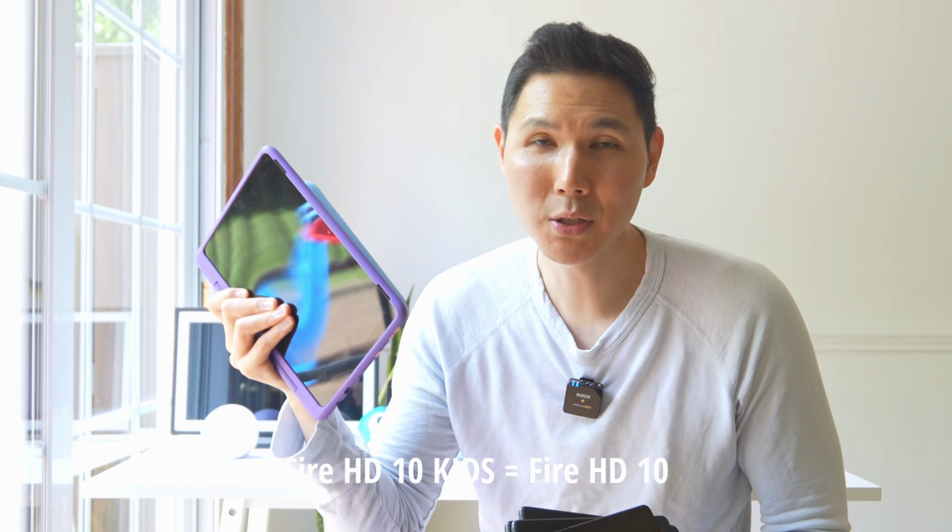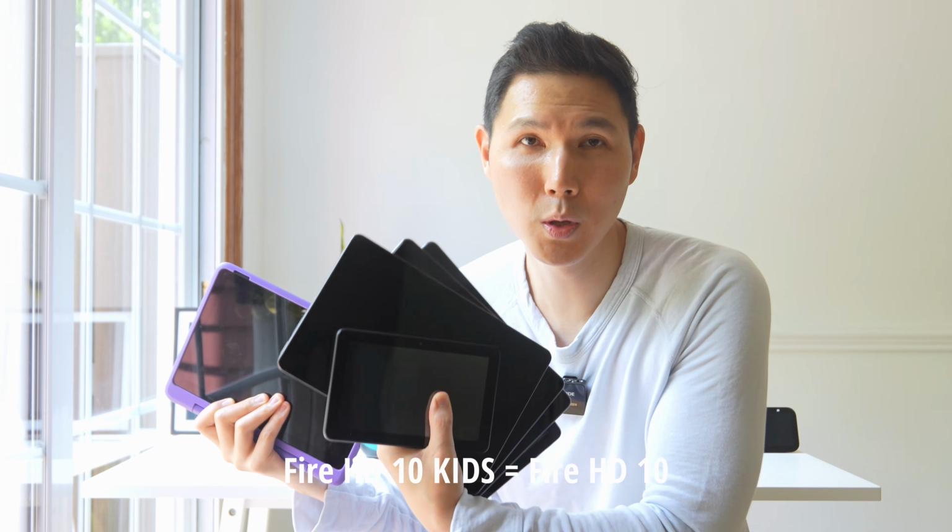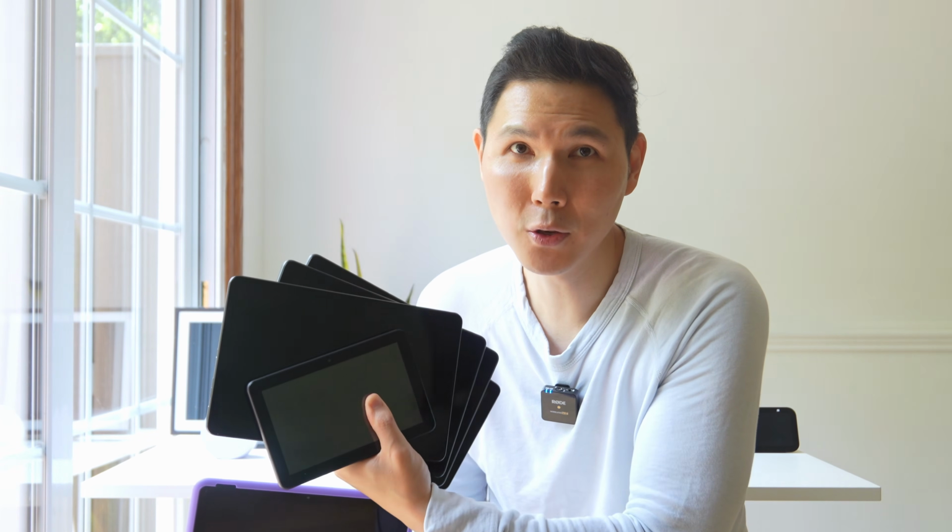Just remember, the Amazon Kids tablets are identical to their non-kids editions. They just have a separate profile, a profile that you can add to your regular Fire tablet. It just won't come with that worry-free guarantee, and it won't come with this free subscription.